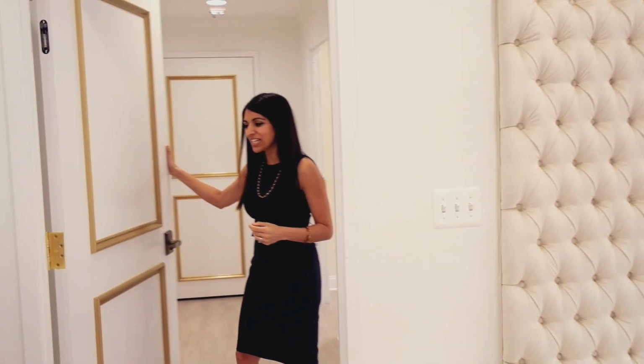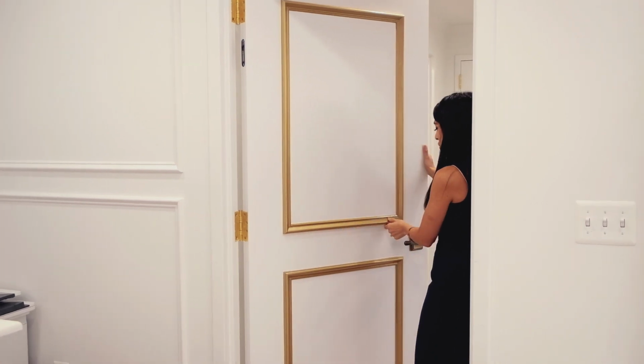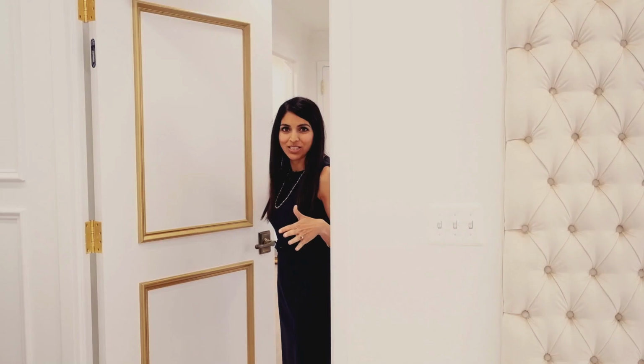When we started designing the space, I wanted to incorporate blush, gold, and off-white and have those be the major colors in the space. What they did was they created custom borders on these doors so that they look paneled. And then they had them painted gold. And I feel like that just adds a little bit of that glamorous element without overpowering the space with the gold.